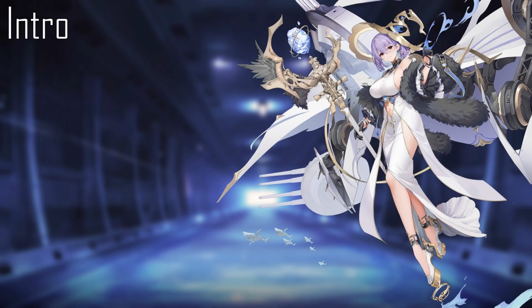Lyon is an elite rarity battleship from the Iris Libre and is the nameship of the Lyon class of battleships. Lyon is only available from the Full Scales banner during the Full Scales event, which is currently running from the 17th of August to the 30th of August.